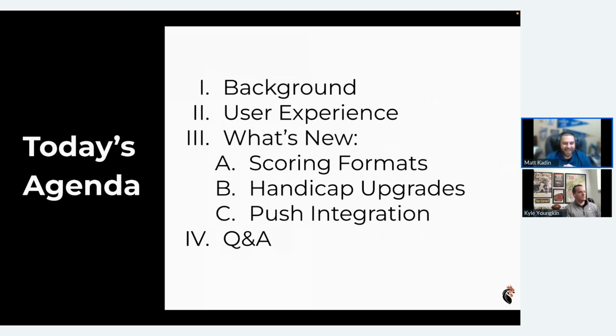So today we're going to be talking about our tournament software in general, and a little bit of background on where we're at and what's going on. We're going to show you the most important part, which is the user experience: how a golfer at your club can join an event or a tournament, start scoring, and put in his scores. The whole goal is to hopefully have them enter their scores for you so you don't have to do it at the end.